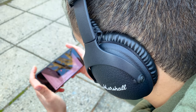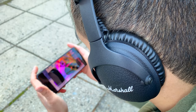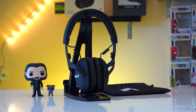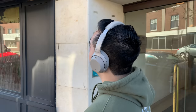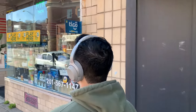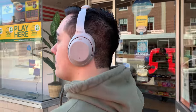I regularly find myself having to pop my ears whenever I'm using the Marshalls to either edit a video or when I'm watching something on my phone. So for that reason, I only like to use the active noise cancellation on the Marshalls when I have to. Whereas with both the Bose or Sony, I don't have to pop my ears even when I'm not playing music through them. So, if you're looking for the best active noise cancellation here to isolate yourself, then the Sonys are clearly the best option here.